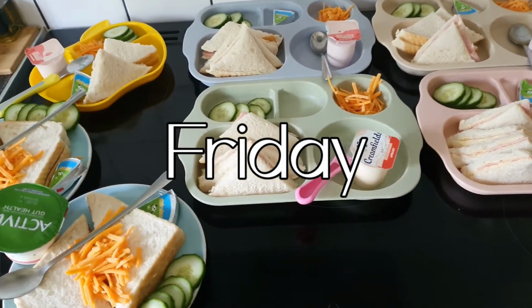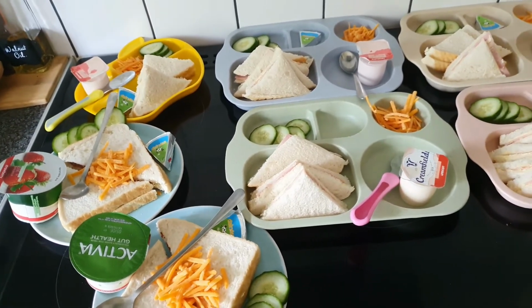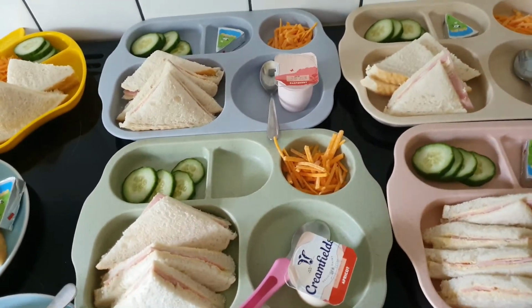Okay guys, we are back for our last day of lunches. Now it's looking a bit sparse today because we are about ready for a grocery shop, so we've kind of pieced together what we've had left in our fridge, and the kids are quite happy with it because it's all the things that they like. So here's what we've got going.